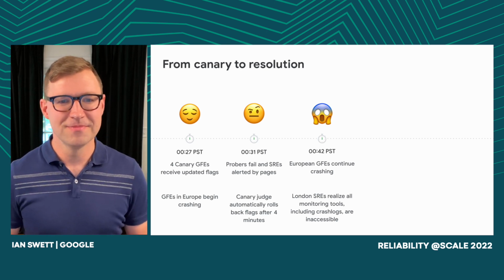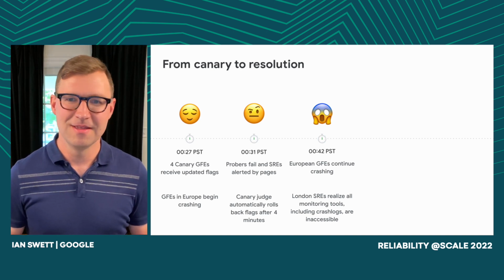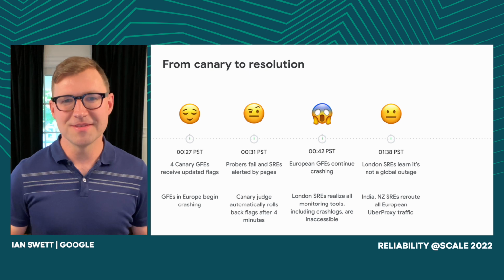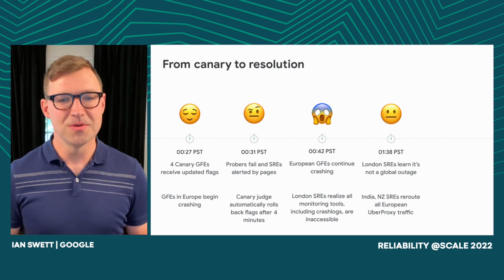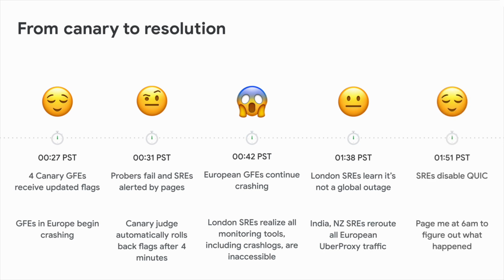That didn't really help. The SREs realized that all of their tools, including crash logs and the ability to push any flags, were completely inaccessible. It took them almost an hour to realize this is not a global outage. It was only when they started being able to reach out to India and New Zealand SREs and ask them to reroute traffic for Uber proxy that they were able to really start root causing the issue. So then they disabled QUIC. And a few hours later, they paged me at 6 a.m. to try to figure out what the heck happened.